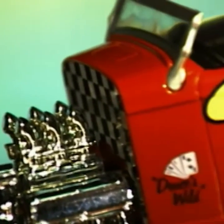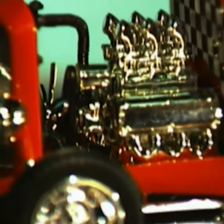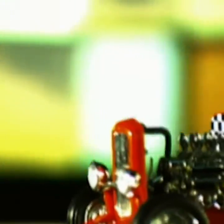Motor Mechanics Lesson 1. Car engines work by internal combustion. Air and a drop of petrol enter the cylinder. The piston moves upward, compressing the mixture. The spark plug ignites the fuel, causing an explosion that drives the piston downward, powering the engine.